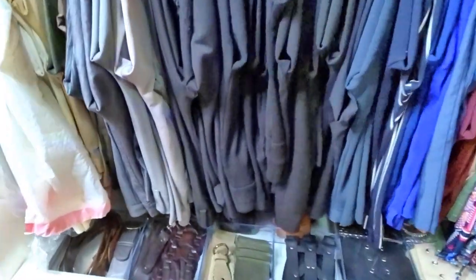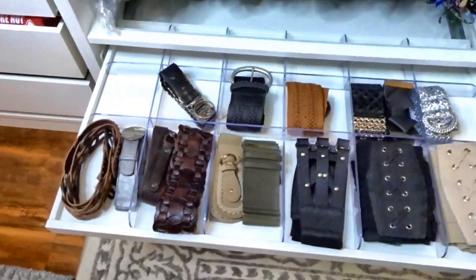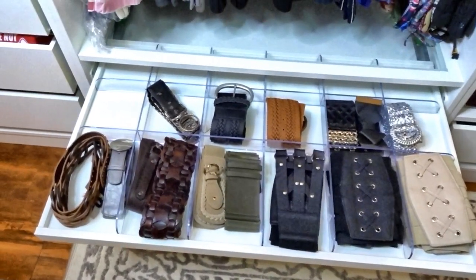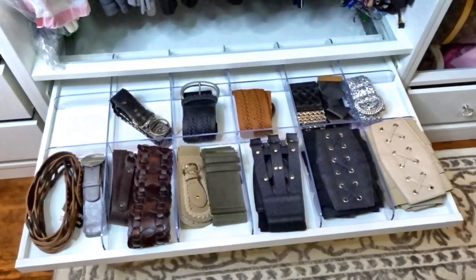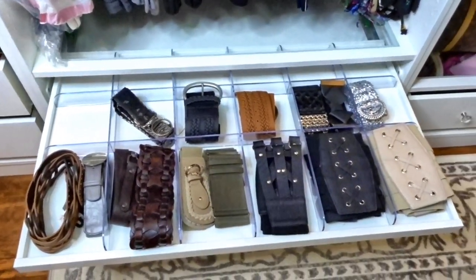In the drawer underneath here are just some of the wider belts that I use around some of the dresses or the bigger shirts that I wear. And I do have quite a bit of these still in the bedroom that I need to bring in and fill up those back spaces back there.